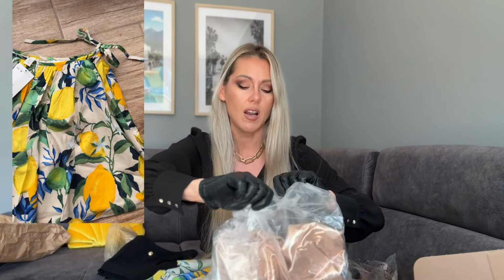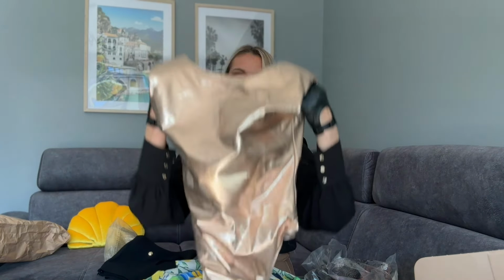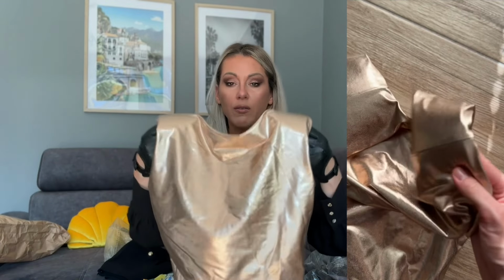Last thing is gonna be the best. I hope it'll be good because I wanna try something like this from years, many. Ooh. Oh my god. This is like a wet look gold top. It is actually a body. I hope it's not gonna... This is size medium because size small or extra small wasn't available, but we will see. If I won't fit in it, I will make it fit.